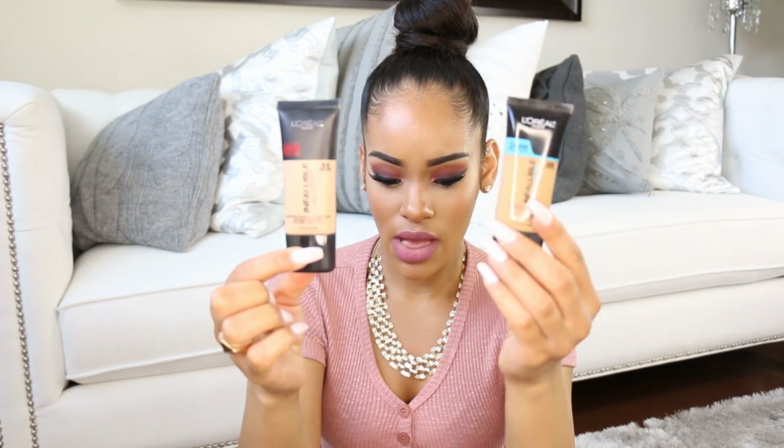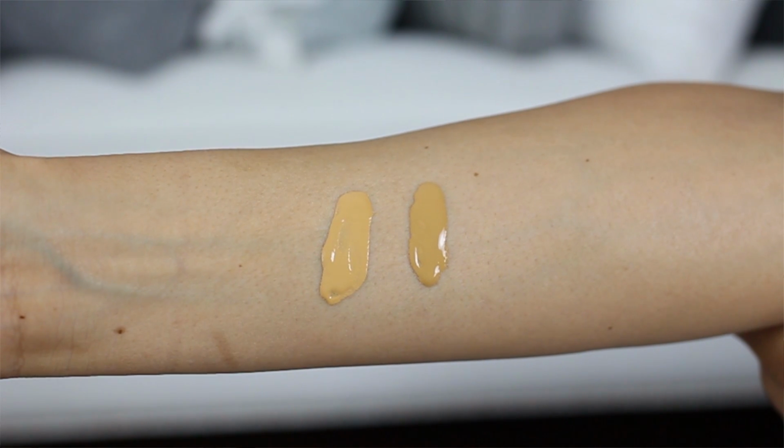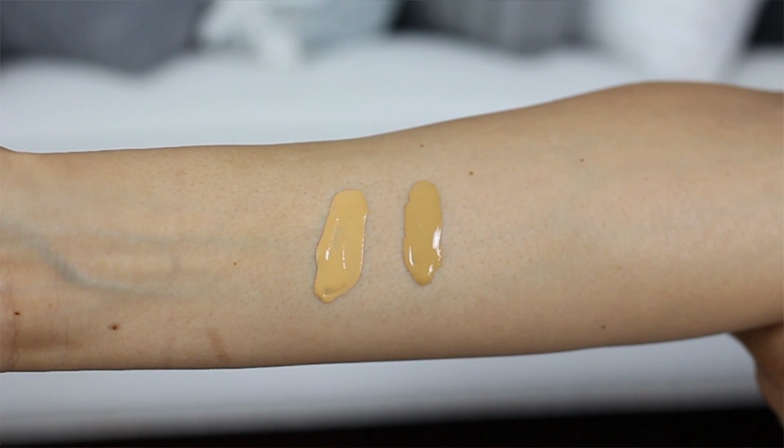The other thing I noted, I am shade 209 Caramel Beige in this foundation, and I'm Caramel Beige in the Pro Matte as well, but Caramel Beige is 108 in the Pro Matte and it's 209 in the Pro Glow. So just something to note. I did notice that the Caramel Beige in the glowy finish was a little bit darker than the Caramel Beige in the Pro Matte. So that's just something else to note. But if you just wanted a shade reference, that's my shade in these two foundations.